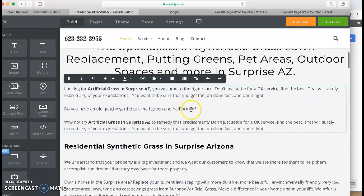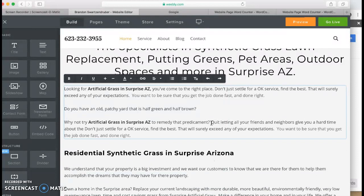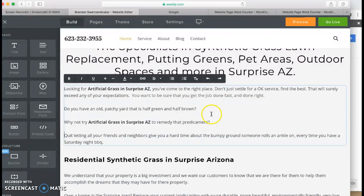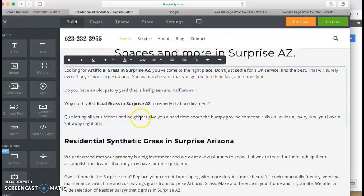I'm just going to make this easier to read. Do you have an old patchy yard that's half green and half brown? Quit letting all your friends and neighbors give you a hard time about the bumpy ground someone rolls an ankle on every time you have a Friday night, Saturday night barbecue. Again, I'm just going to space this out, just make it bigger and easier to read. Quit letting all your friends and neighbors give you a hard time about the bumpy ground someone rolls an ankle on every time you have a Saturday night barbecue.